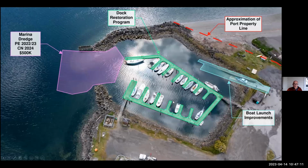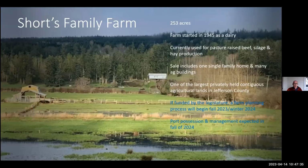And back to the Herb Beck Marina, I mentioned a little bit of this when we were talking before, but just to see it depicted, you see the boat launch, which is now a funded project, the dock and dredge program that we're still figuring out how to fund, and then that breakwater that we hadn't had on our list, but it's become apparent that it needs to be on the list.